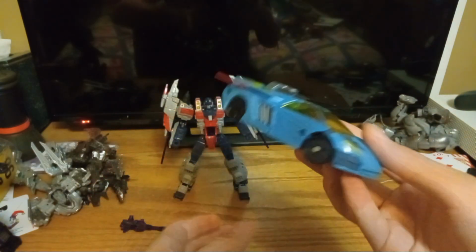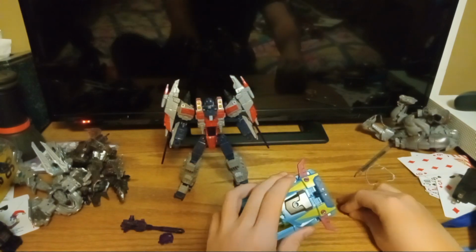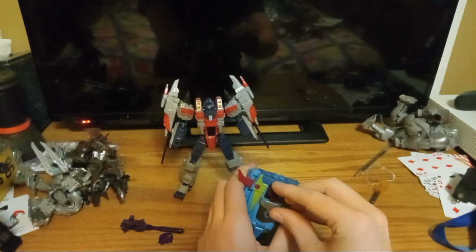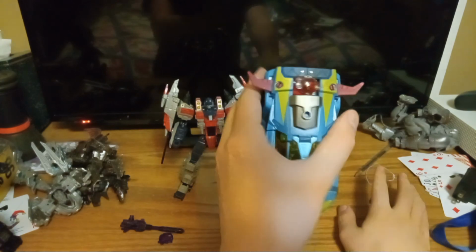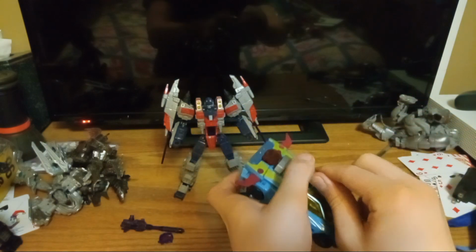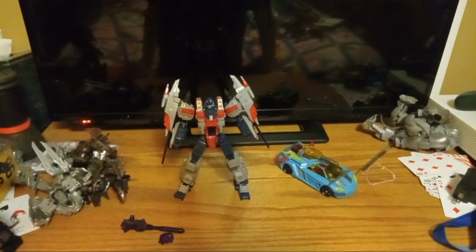Okay, so that's Hotshot. Then for vehicle mode storage, the cyber key goes where it did in robot mode, and then the gun kind of just lazily goes on top, but it's to be expected, so it's fine.